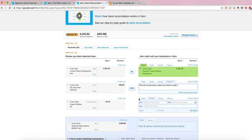So this usually freaks people out, this reconciliation bit. But honestly, you could invest in a couple of hours with a bookkeeper and they would have you understanding this in no time at all. It's really not complicated once you get your head around the basics. And if you need to, get a bookkeeper in to help you set it up in the first instance so that you know what you're doing.